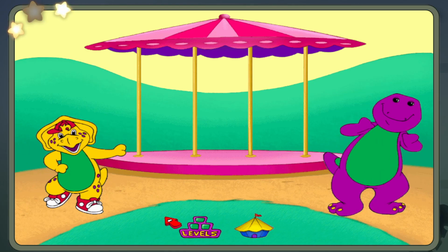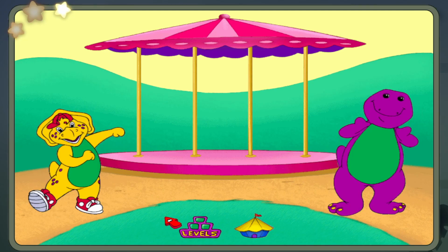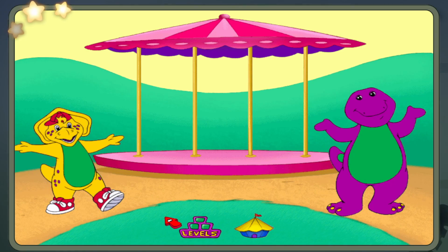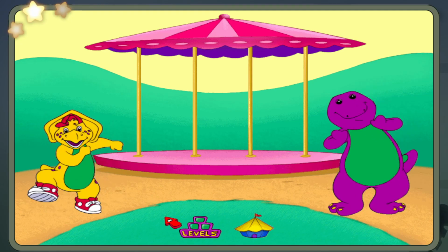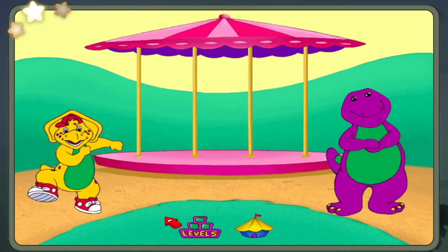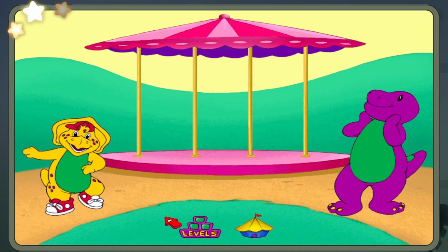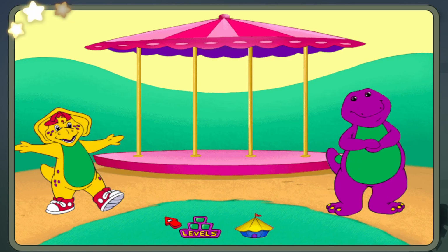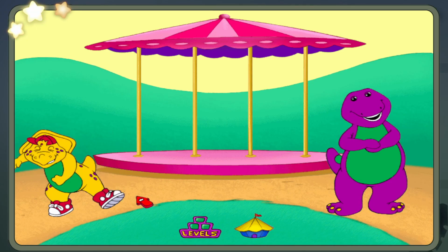Welcome to our carousel. We're gonna have fun with our carousel. We're gonna pick some colors, choose some animals, play with toys and other fun things. Carousels are so much fun. Yes, we'll learn. Yes, we'll sing. Yes, we'll play with colors and lots of fun things. You're welcome. Welcome to our carousel. Everybody climb on board. We're gonna have some fun.